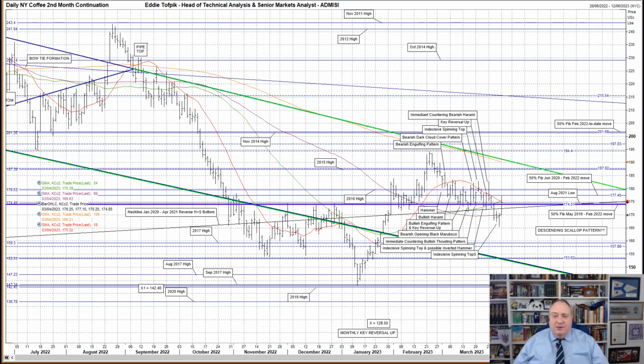Now, I have on many recent occasions discussed in wide terms how the overall action, the drop and sideways action, even the pullback up in late February and subsequent sideways action may be making a very large descending scallop pattern. I reinforced this idea after looking at London coffee, where this seemed and still seems to be a more reasonable idea. I still hold to this idea, which may surprise you, but I'll explain why shortly.